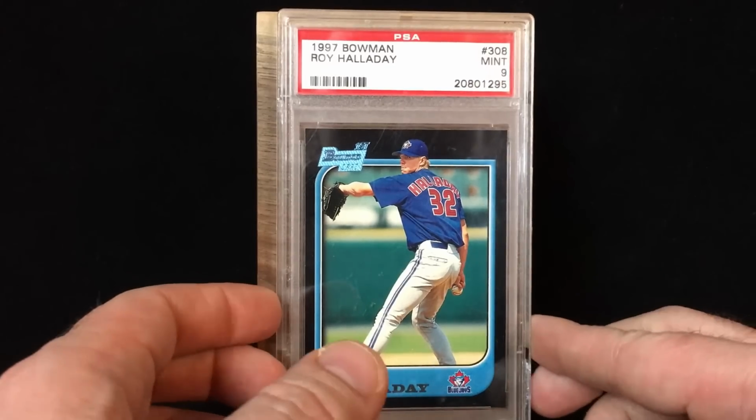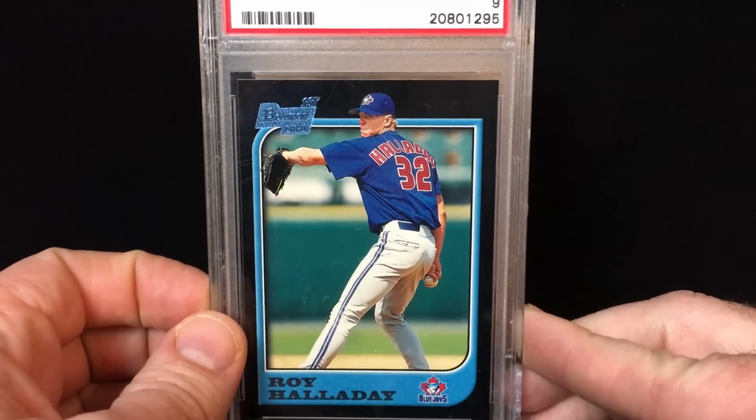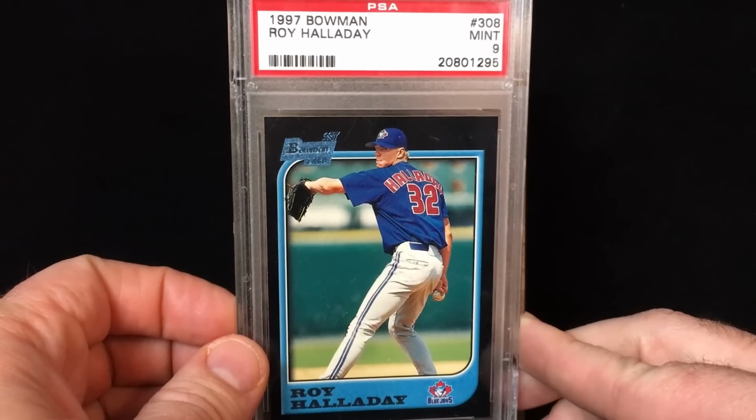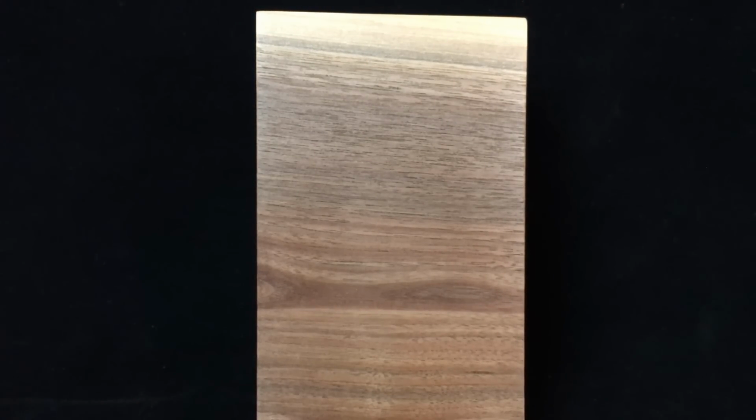To me, this slab is unacceptable with all those scratches. It just bothers me too much. So this one will be getting re-slabbed at a certain point, but still happy with the addition to the collection there. Got a few Phillies coming up here.